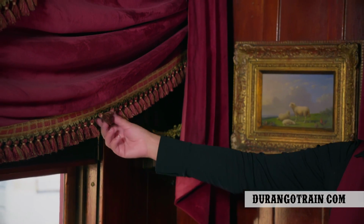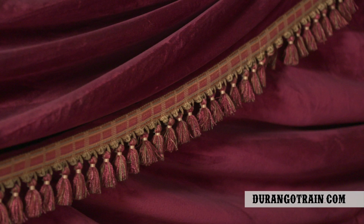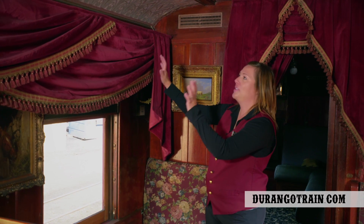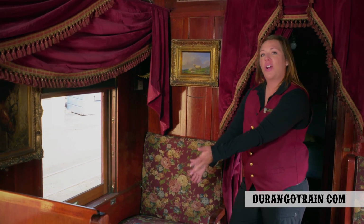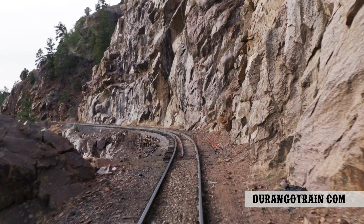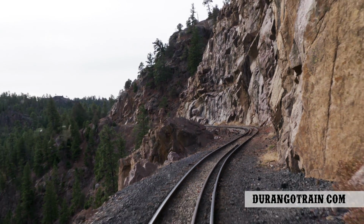I want to bring your attention to some of the beautiful old elements that we kept intact for this car. So these are the beautiful drapes that have been here for many, many years. And then we've really melded this into some of our newer refurbishings. So the seating here is just amazing. It's comfortable. You're able to look out the window and see scenery, and you're gonna see things that the entire train is never gonna be able to see back here.